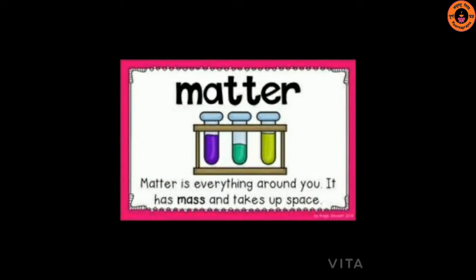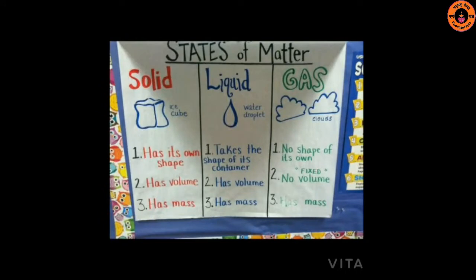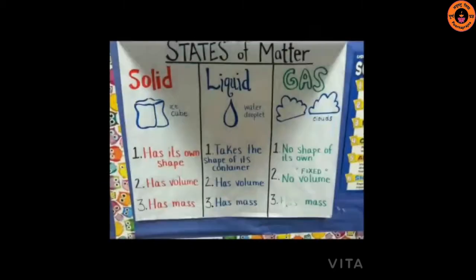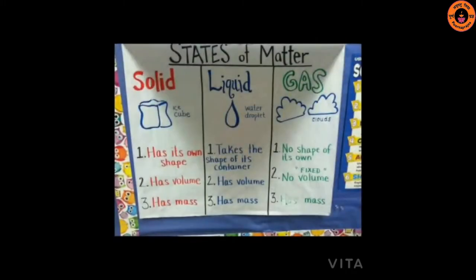Matter is made of molecules. Matter consists of three states: solid, liquid and gas. Solid has its own shape, has volume, has mass. Liquid takes the shape of the container, has volume, has mass. Gas has no shape, no volume, but has mass.